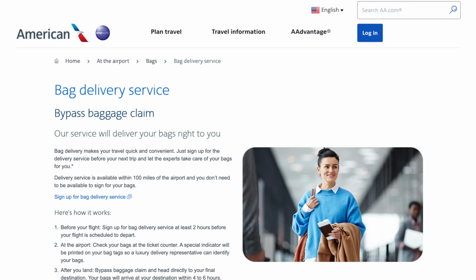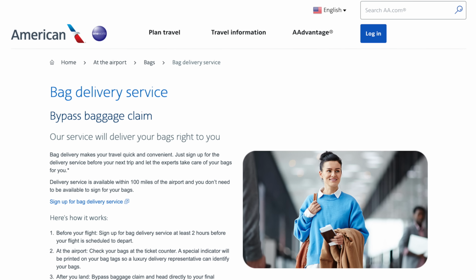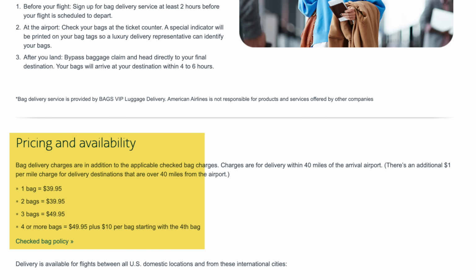Many of these airlines also now offer bag VIP delivery services, which will deliver your checked bags directly to your hotel or your home after you land. You skip baggage claim altogether. It's not cheap and you have to plan ahead, but if you're on a business trip or you just hate waiting around, could be worth considering.